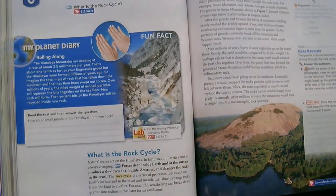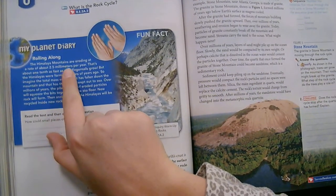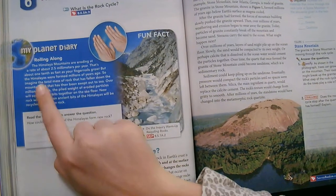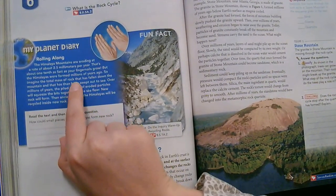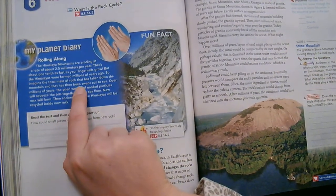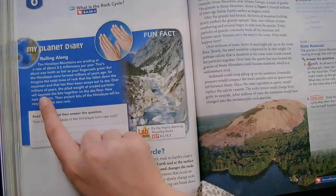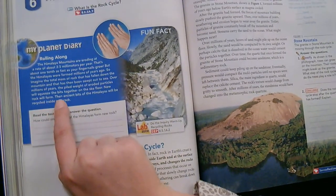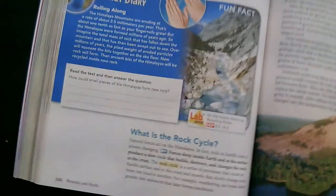All right, the rock cycle. The Himalaya mountains are eroding at a rate of about 2.5 millimeters per year. That's about 1/10 as fast as your fingernails grow. But the Himalayas were formed millions of years ago. So imagine the total mass of rock that has fallen down the mountain and that has been swept out to sea. Over millions of years, the piled weight of eroded particles will squeeze the bits together on the seafloor. New rock will form, then ancient bits of the Himalayas will be recycled inside new rock.